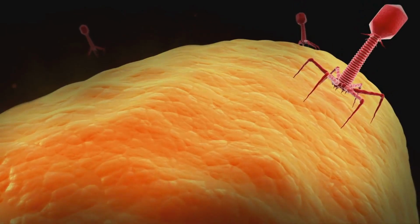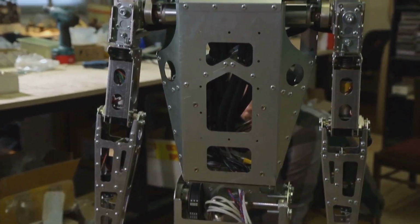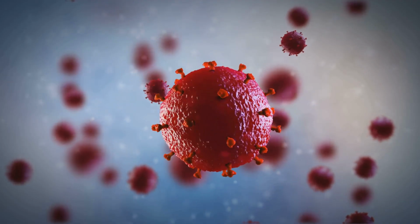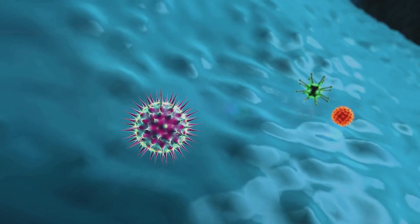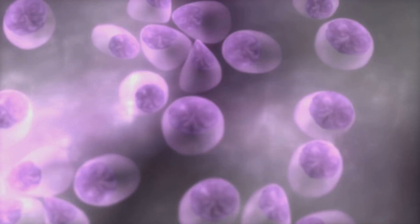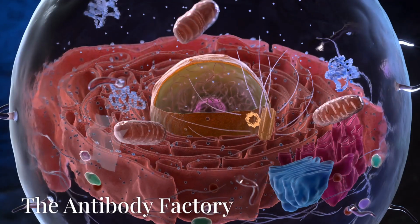The infected cell also starts to break down the virus into tiny pieces. Think of it like taking apart the robot invader to figure out how it works. These virus pieces are then displayed on the surface of the infected cell, like putting up wanted posters. Now, other cells can easily recognize the virus. The alarm has been sounded, and the body knows there's a fight to be won. Next up, the incredible antibody factory gears up for action.